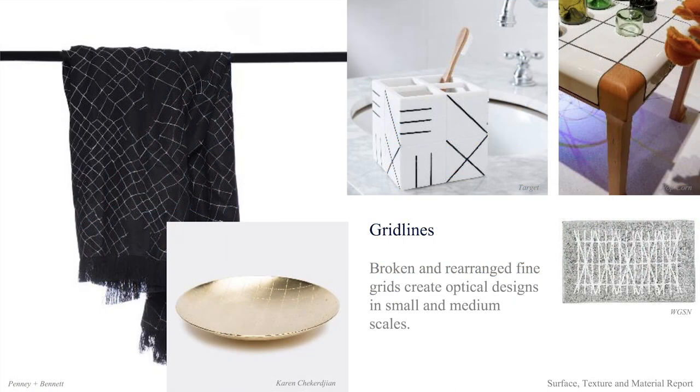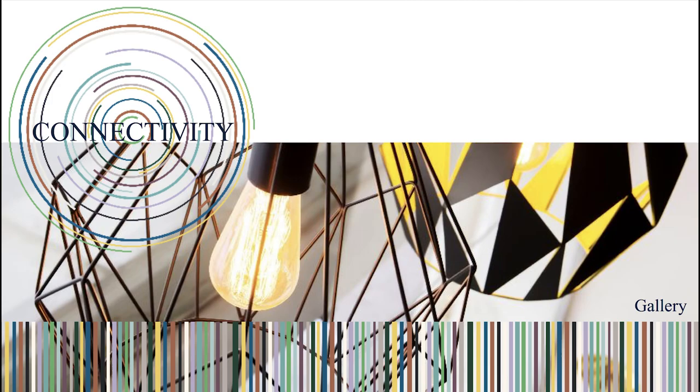Grid lines. Grid line structures remain important across interiors, and they are rendered into even more precise lines, not only as graphics, but as tactile elements. Meticulous grids offer calming precision across decor, mirrors, and bath items. We should be seeing the gallery for connectivity.